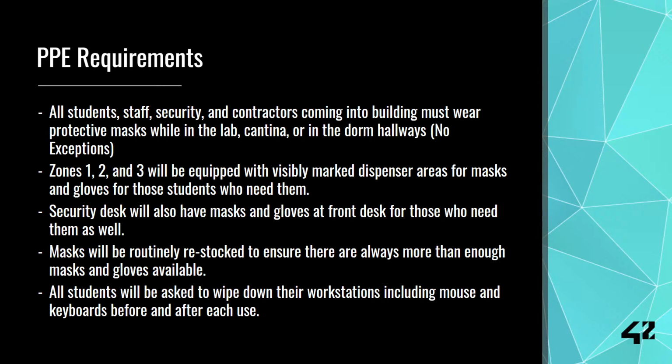Masks will be routinely restocked to ensure there are always more than enough masks and gloves available. All students will be asked to wipe down their workstations, including mouse and keyboards, before and after each use. This is incredibly important that everybody abides by these PPE requirements. Next slide, please.